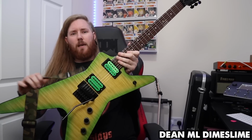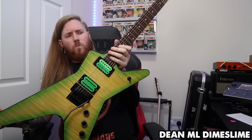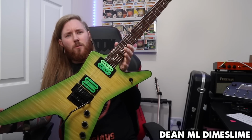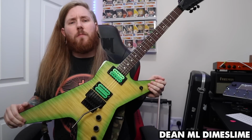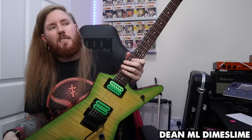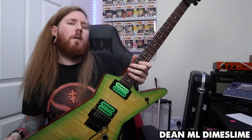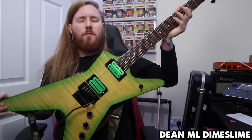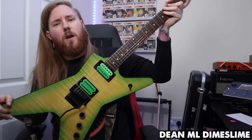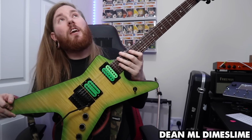This is my Dean ML, made in China in 2019, 2020 I think. It's a fairly new one. I bought this one at the Birmingham Guitar Show, so it must have been 2019 or 2020, I can't remember. Before the world kind of fell apart. I was going to buy a Dean from Hell literally that month, but when I went and saw this, I was like, oh my god, I've loved the slime for years, I must get this one.